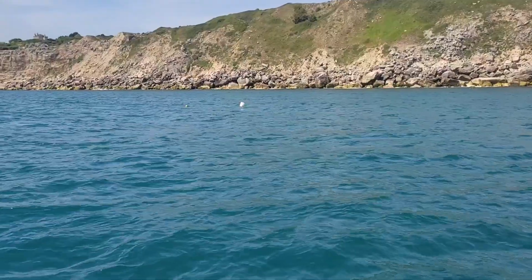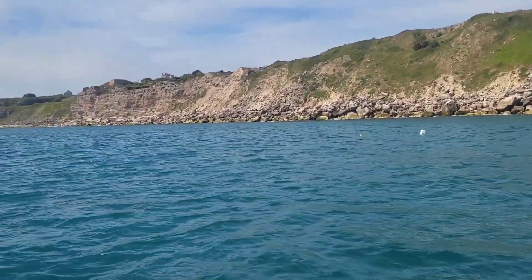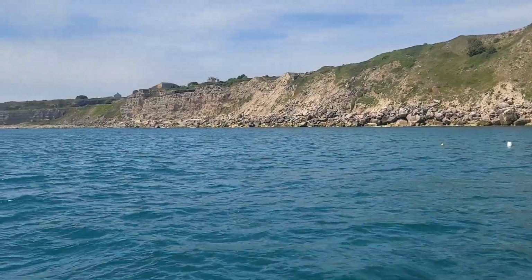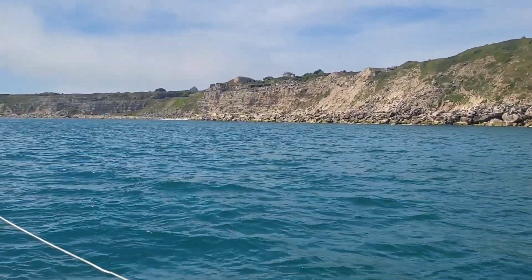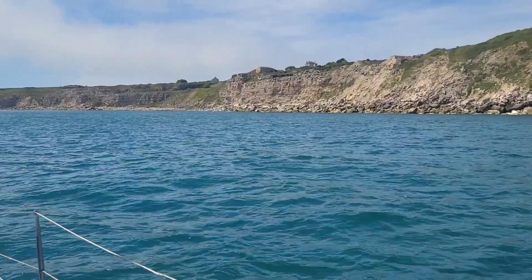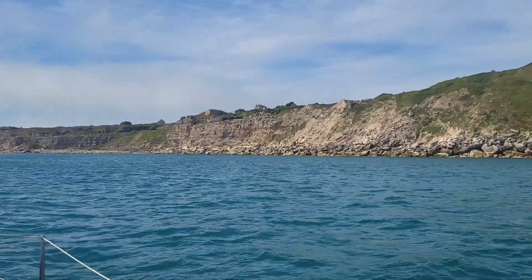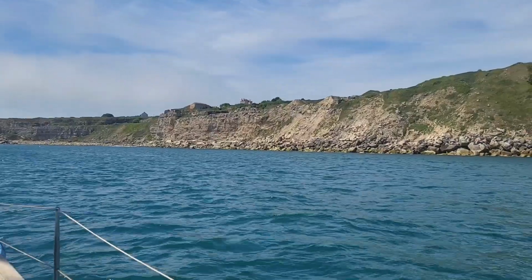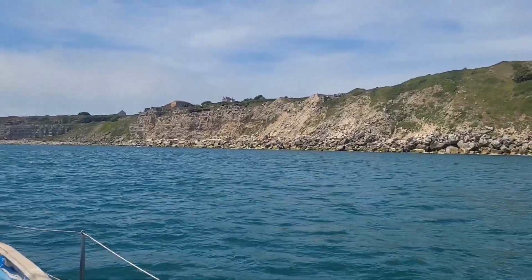The place is absolutely littered with these buoys, so you've really got to keep your eyes out, because it'd be really easy to get tangled in one of them. And with this current and where we are just now, that's the last thing I want. I want a nice smooth passage round this. I've waited 8 days for the right moment, so I'm not wanting to mess it up by hitting somebody's creels.